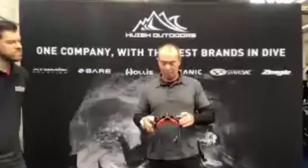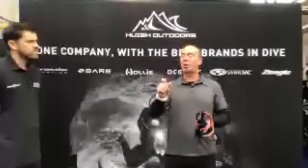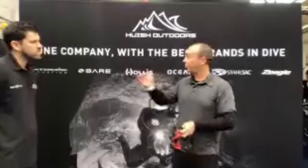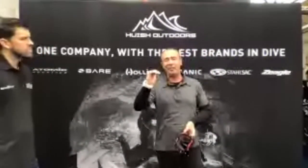So the first thing we have is the super white ultra clear lenses. Now, Atomic's been using these for many, many years. In a lot of other masks, they will use a cheaper glass, which has what's called floatum in it. So when you actually look through the lens, it looks clear. But if you take a look at the side, you'll see that lens glass is actually tinted slightly green. This is fine, but what happens in darker water or cold water or even warm, clear water, you're looking through a green tint. So all the colours look slightly tinted.